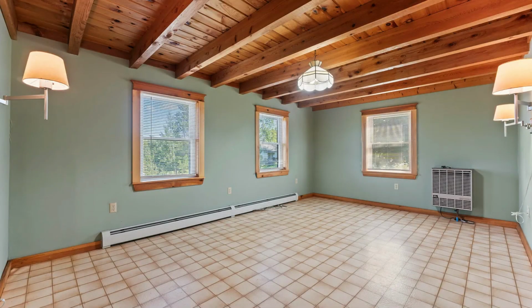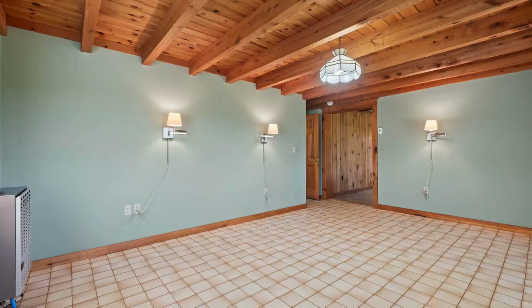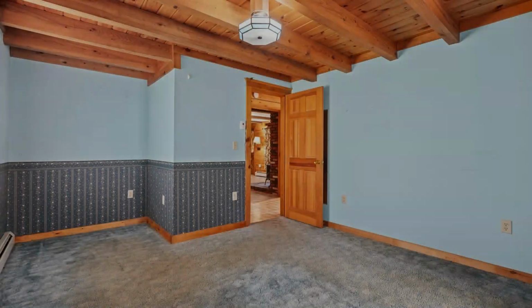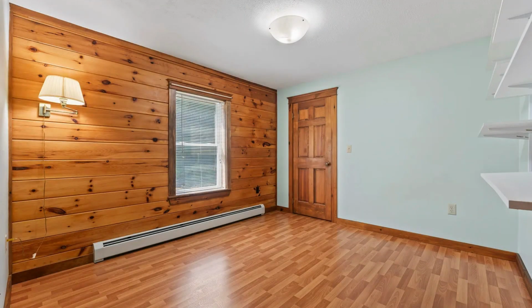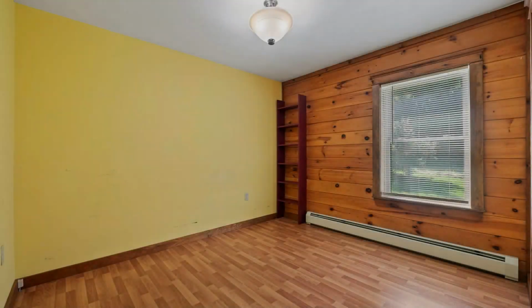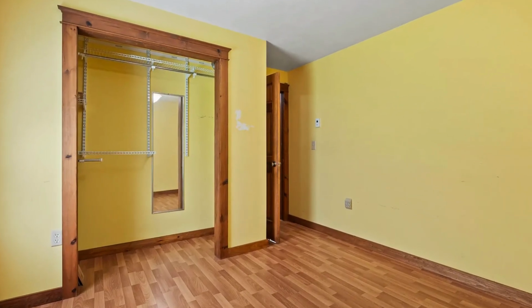Down the hall, we have 3 inviting bedrooms, each offering a quiet retreat at the end of the day. Primary bedroom, spacious and serene, this is your perfect escape. Imagine sinking into a cozy bed after a long day, the soft glow of a bedside lamp lighting up your favorite book. Bedroom 2, bedroom 3, ideal for guests, kids, or even a home office. Turn one into a creative studio, a place to paint, write, or work on your passion projects. Use one as a peaceful guest room so friends and family always have a warm place to stay. These rooms are full of charm and possibilities, waiting for you to make them your own.